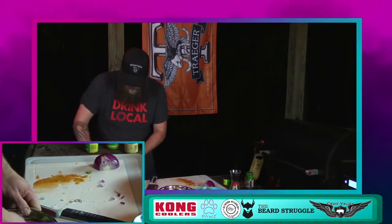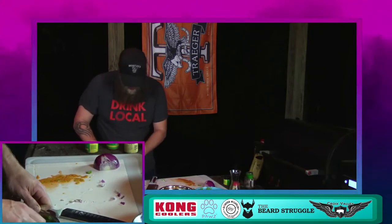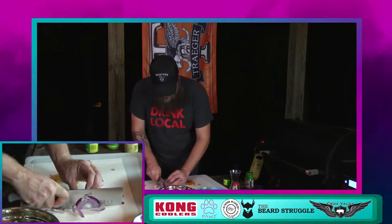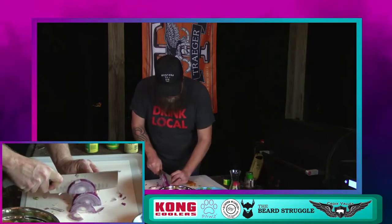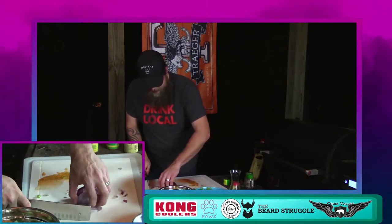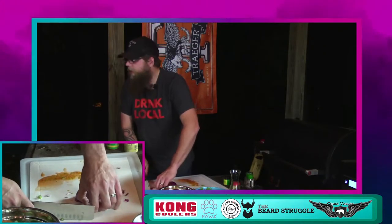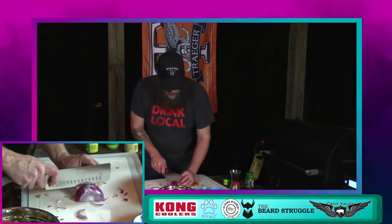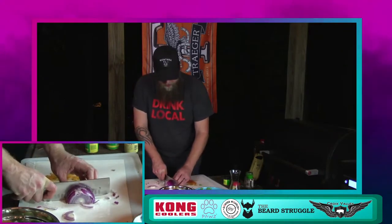All right, so we got all this stuff. I actually am going to throw a little bit more onion in there. We want it to be equal parts, right? So when they get these bites, they're not just getting the same bite of just cucumber, and then maybe one tomato sneaks in there or something like that. You want equal bite all the way through.